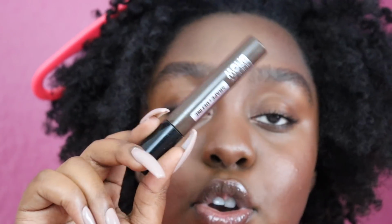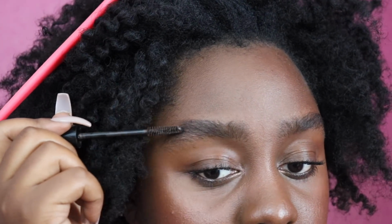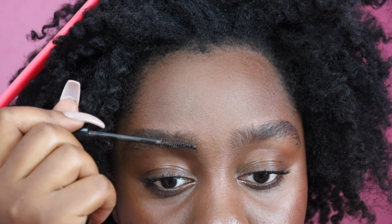But I am gonna take my CoverGirl Easy Breezy Brow Shape and Define brow mascara, and I'm just going to take that and run it through my brows. And the nice thing about this is that it does thicken the hairs a little more. It really defines them, makes them look real thickums.